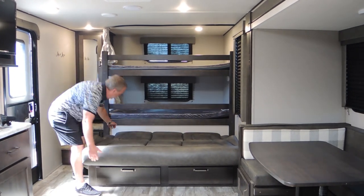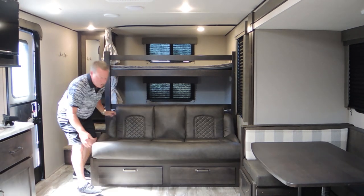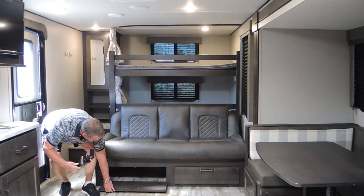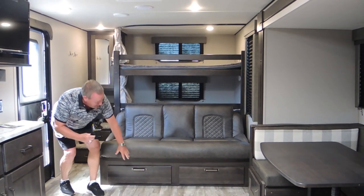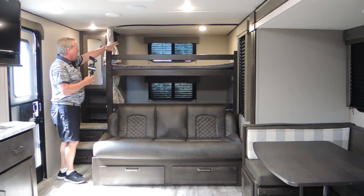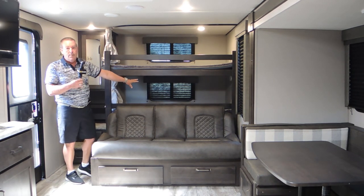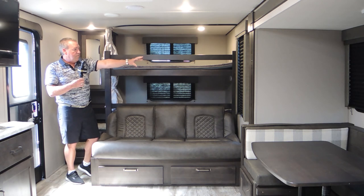Voila. And then back up to a couch. And you'll also notice down below here the storage as well too, right underneath. So you got storage on each side of it as well too. So again, looking at the back, you've got windows on the upper bunk, windows on the lower bunk, which also open for fresh air, and you also have windows over here.